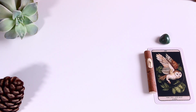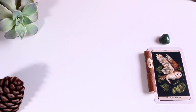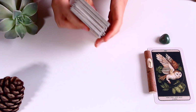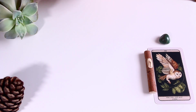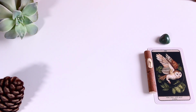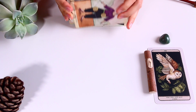So let's see what some urgent messages from your spirit to you are for pile number 2. I can already see with the Owl and Hope and the Ivy that spirits want you to give yourself a pat on the back, because you've gone through a really long journey and you can finally take some breaths of relief here. They want you to recognize all of your progress. They want you to acknowledge it.